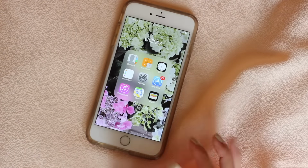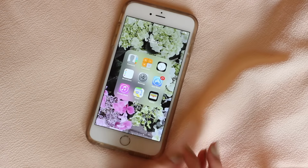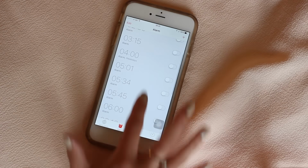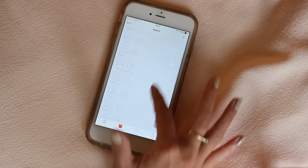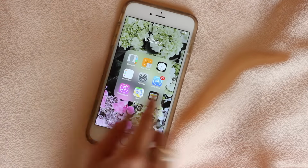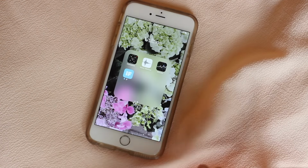And then we have utilities, which I guess is quite boring, just the things that I don't really use that much. I do use the clock section. I set myself alarms quite a lot. I don't have any set at the moment because I'm away, although you can see I do regularly have early start alarms. Reminders, I don't normally use. App Store, I'm really bad at keeping my apps up to date, but who really cares?